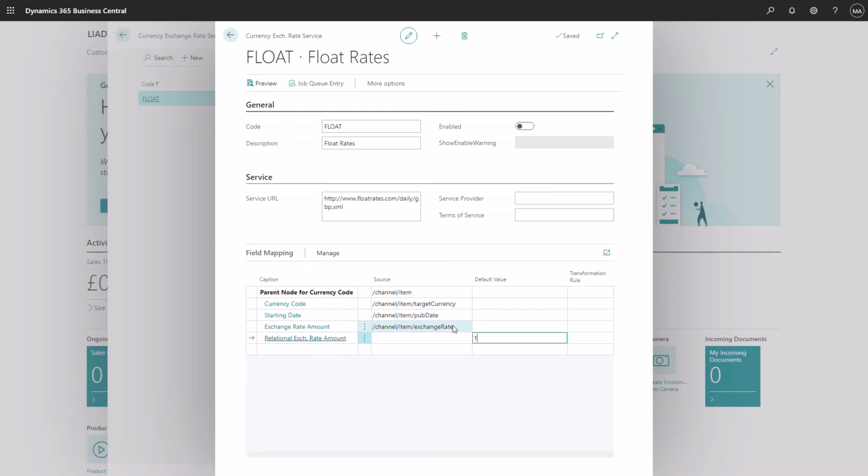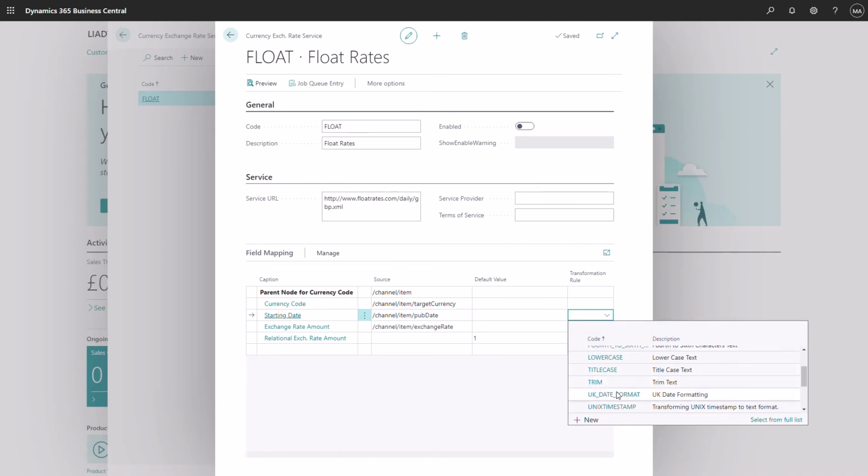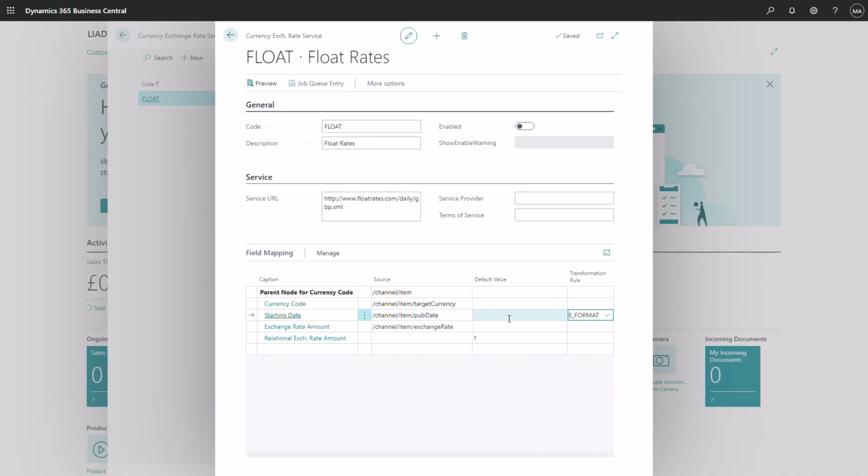The final piece we need to do is to set the starting date transformation rule. What this does is take the format of the date that it receives from the XML feed and convert it to a date format that Business Central can use. In this case, we use the UK date format. That is all we need to do to get this set up initially.